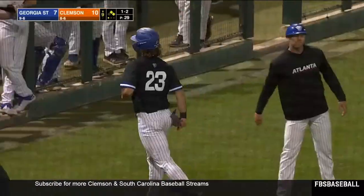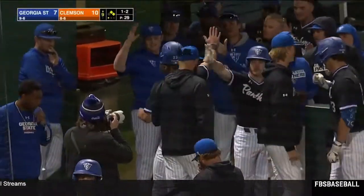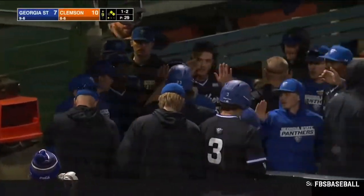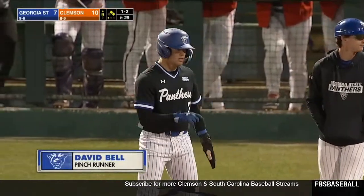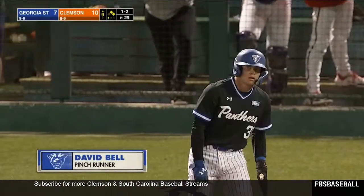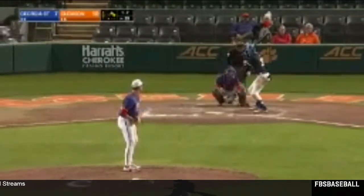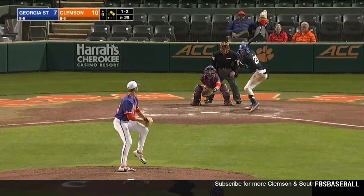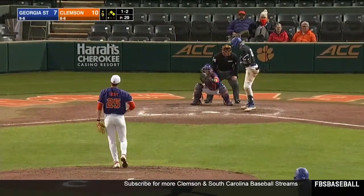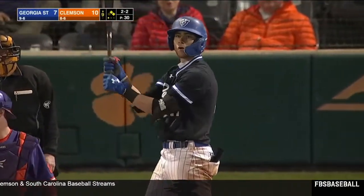And I think we're going to get a pinch runner, we will, for Ryerson. David Bell, catcher from Evans, Georgia, but of the fast catcher variety in this case. 1-2 coming to Ruiz, framed by Engel, but ball two.